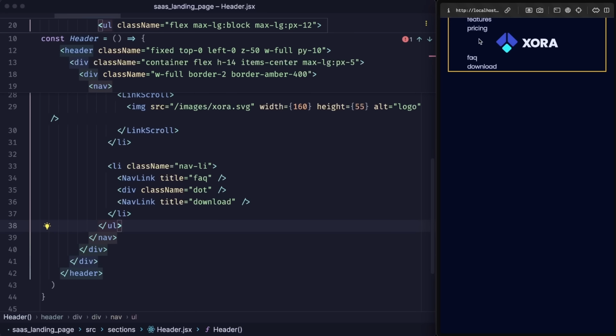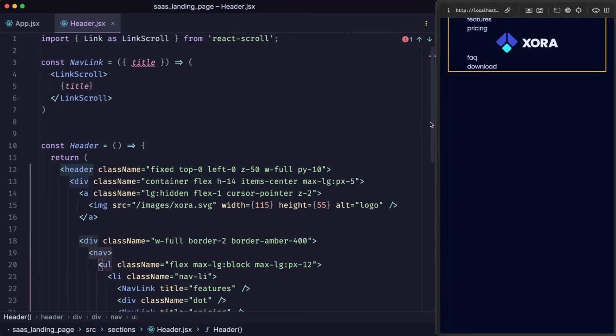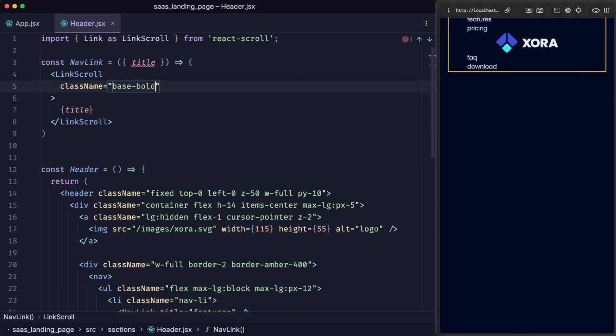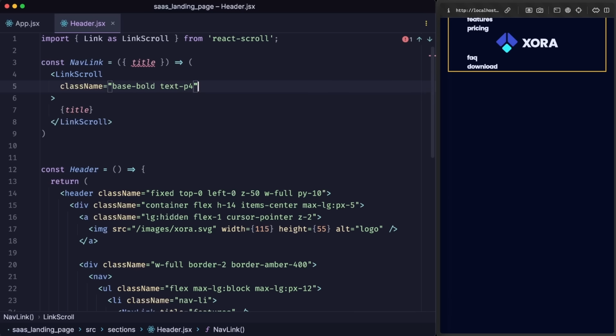We have features, pricing, then the logo, and then FAQ and download. Now let's style our list items a bit by going to nav link and giving additional properties to the link scroll, starting with class name. It'll have a class name of base-bold, which will make the text a bit bolder. We'll also give it a text-p4, so this is a primary 4 color to make it pop a bit. We'll also give it uppercase, which will immediately make it look so much better.